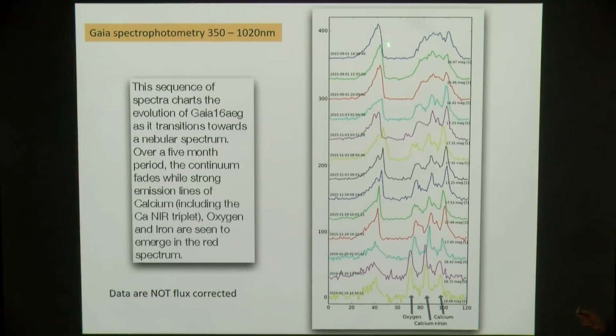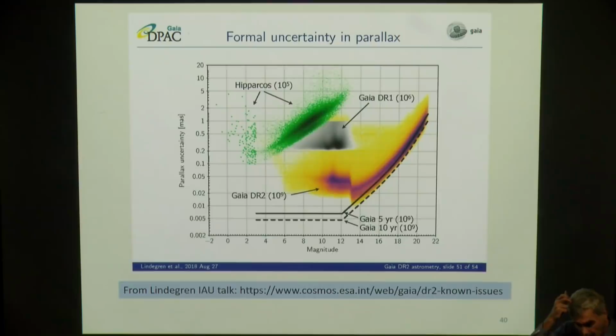And so you can see the change in the spectrum as it goes from the hot gas down to the nebula spectrum. You see the lines coming out of it and so on. And so just from Gaia data alone, you can see how much information you're going to get from the evolution of every variable source on the sky.